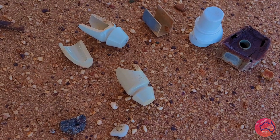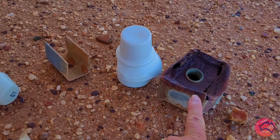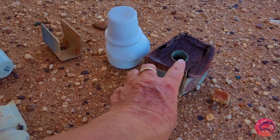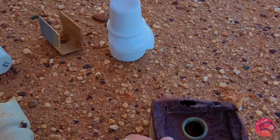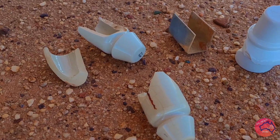Found a few relics from the rail line. This looks like some sort of old Kero wick box or something, like a lantern with a wick centre in it. And then you've got your telegraph into it.